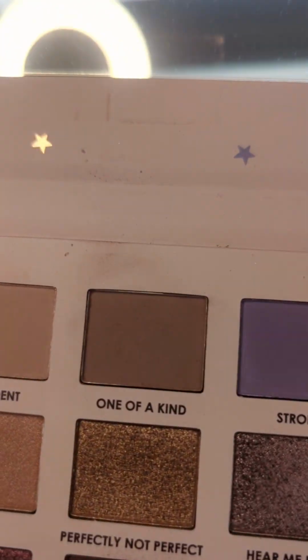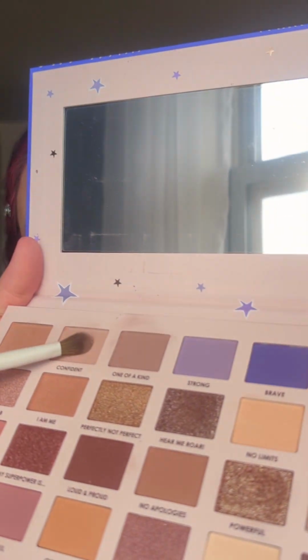All right, so that's just my lid color. Now I'm going to go in and do my crease. I'm going to start off with Confident. I am confident. It's this nice pale pink color. Get it all over that brush, tap off the excess, and just windshield wiper motions all across that crease.